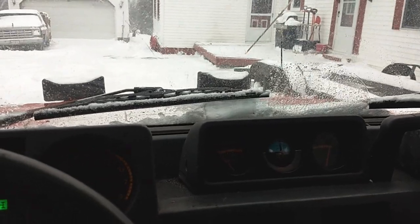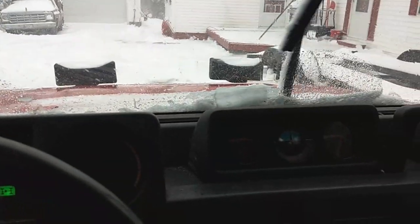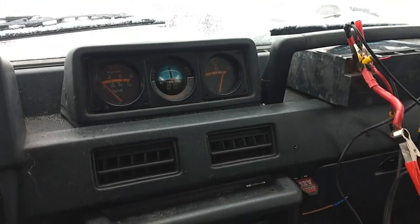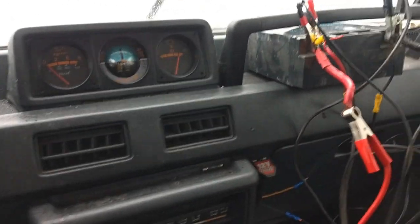I was basically just dragging the blade around the driveway, and it worked pretty good. It was better than shoveling. I mean, what the hell, might as well fire it up.